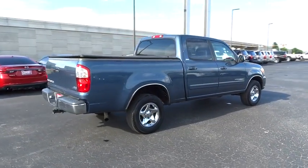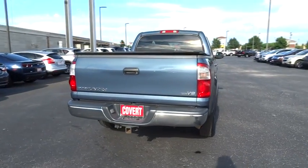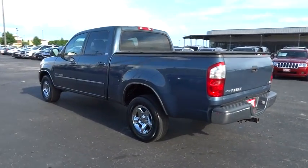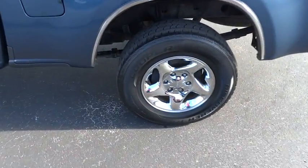With a towing capacity of up to 10,000 pounds and a payload capacity of over 2,000 pounds, the Tundra is the perfect mix of power and efficiency. This vehicle has less than 150,000 miles. Here are some of this vehicle's great options.